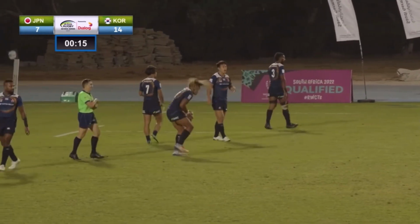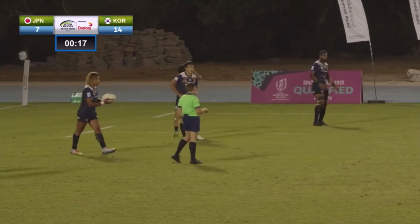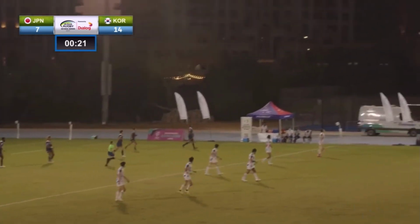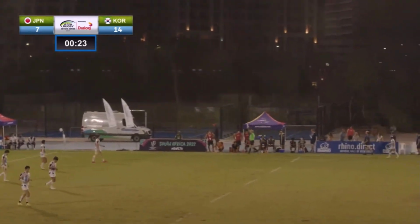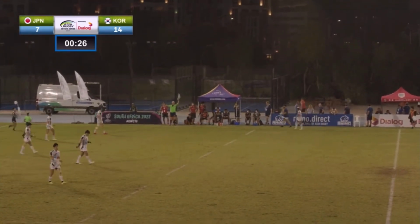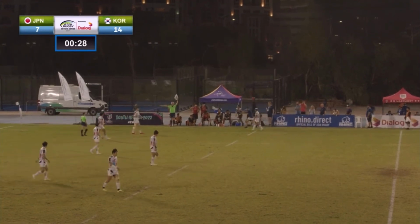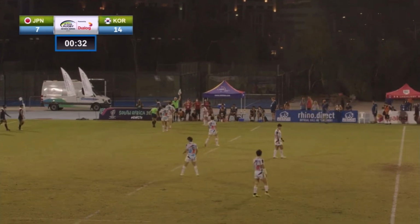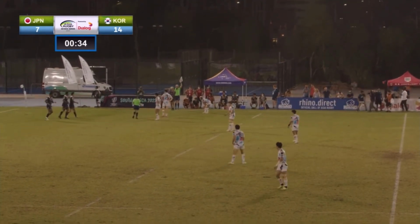And Japan, what they did before, they kicked nice and deep. Let's see what they do this time around. Fa'oli finds the touchline. Couldn't get that much distance on this kick. Japan will most likely set up for a set play here.